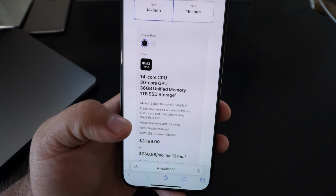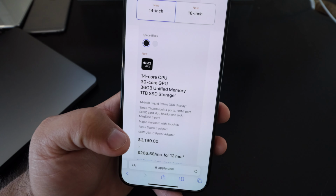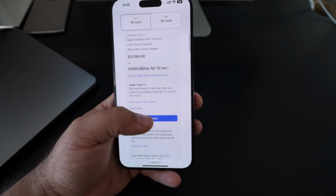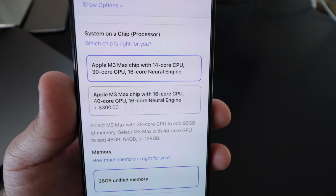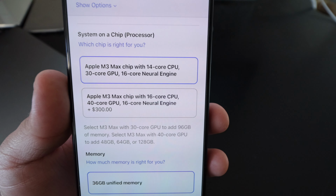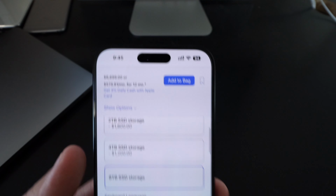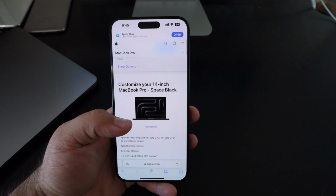And so this one starts with a 14-core CPU, 30-core GPU, 36 gigabytes of RAM, and 1 terabyte SSD storage. So from the top of the line MacBook Pros, this is the M3 Max. If we select it and go to the options here, you could definitely upgrade this to the Apple M3 Max chip with a 16-core CPU, 40-core GPU, 16-core Neural Engine, 128 gigabytes of RAM. You could definitely go up to 8 terabytes of storage. This will cost you about $6,899, fully specced out, fully upgraded.